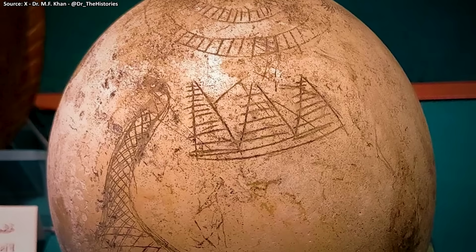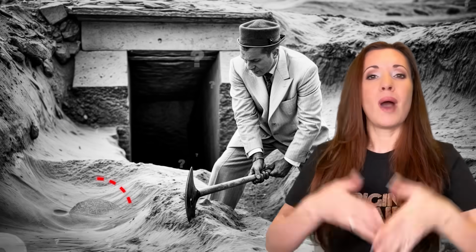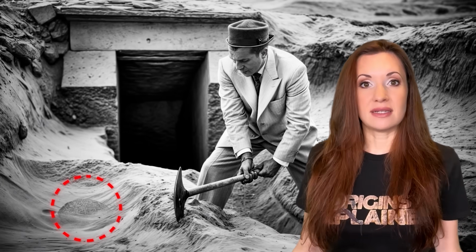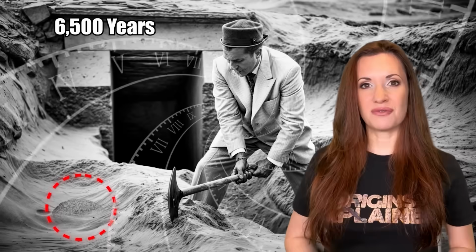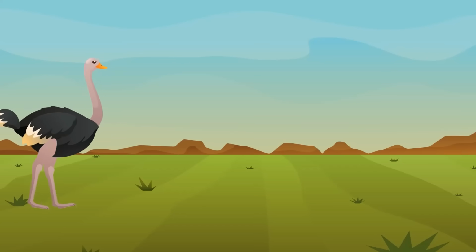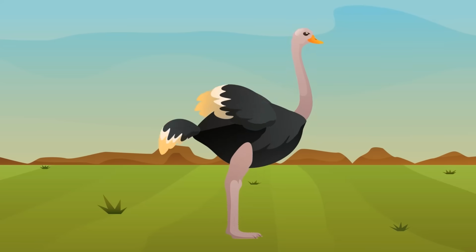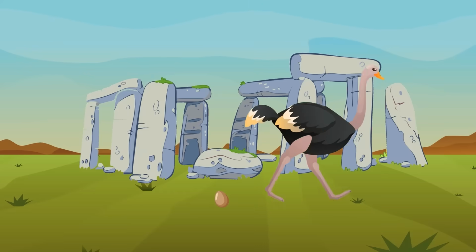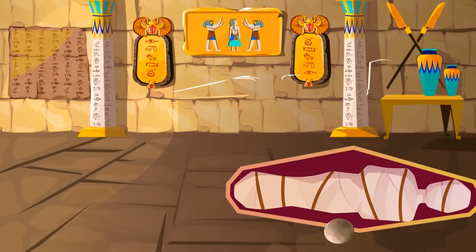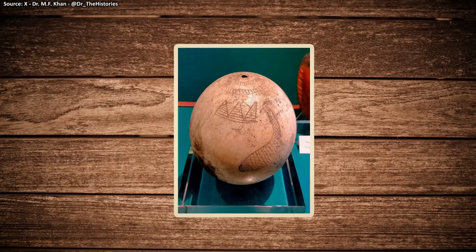The egg found in the tomb was dated to be 6,500 years old. Why should you care about an egg found in a Nubian grave? For a few reasons. The first being that the egg has survived 6,500 years. An ostrich laid this egg before Stonehenge was even built, and it's still around right now. Although you wouldn't want to eat it, I doubt it would be very tasty, not to mention it was snuggled up in someone's grave. The other important thing about the egg is that it is covered in remarkable carvings.